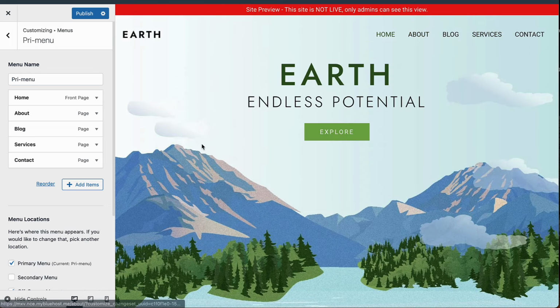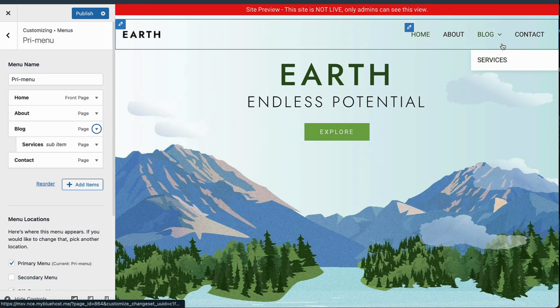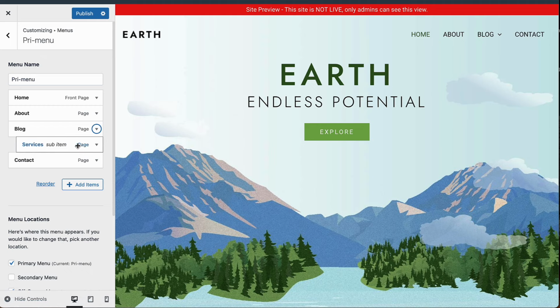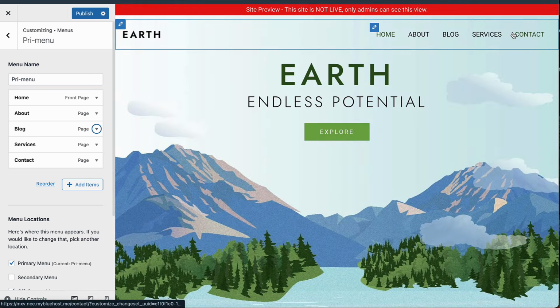So if you wanted to make more pages, like say you wanted to put different categories underneath here, you could actually just add a new page, and then you would just drag it a little to the side and see how it actually puts this drop down arrow here so you can see different options. So I'm going to go ahead and move this back here. Okay, so that's how you can add new pages to your menu.